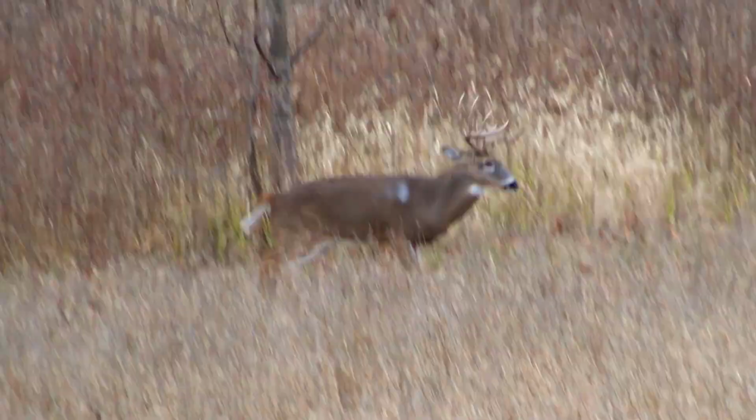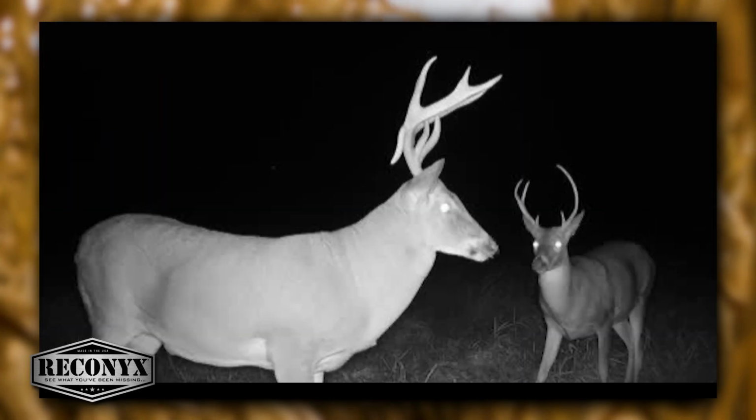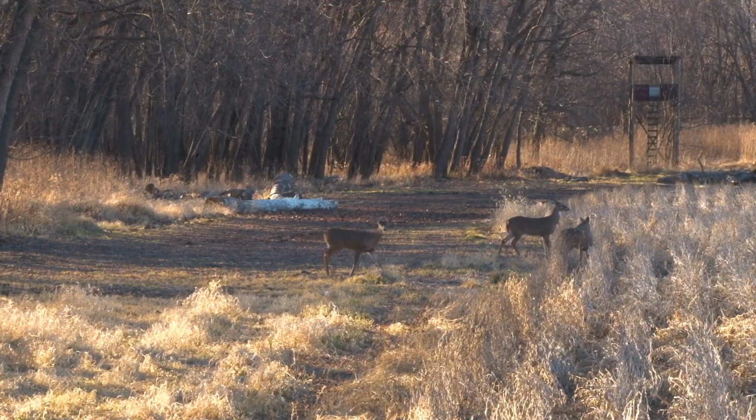You know, we had a couple deer that I was hunting, just bad luck, things just didn't go my way. So now we actually make it through gun season here in Missouri, and I've got a big mature 8-pointer on this new farm that I just purchased. He's got a drop-tine, and I'm super excited. I have never killed a buck with a drop-tine before.